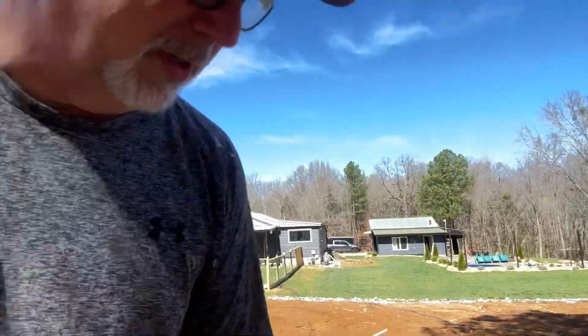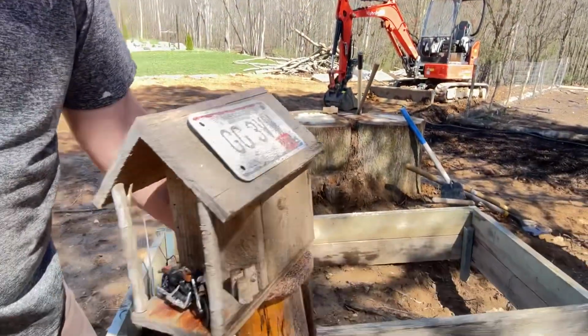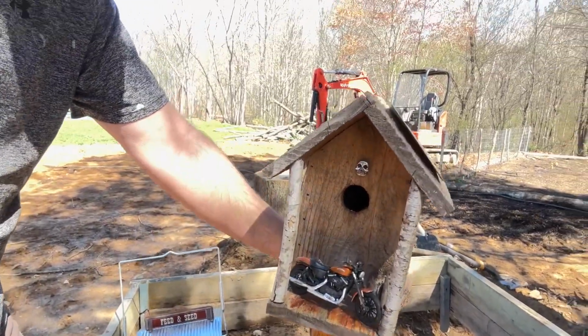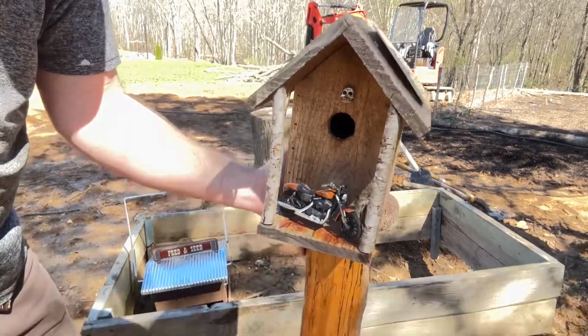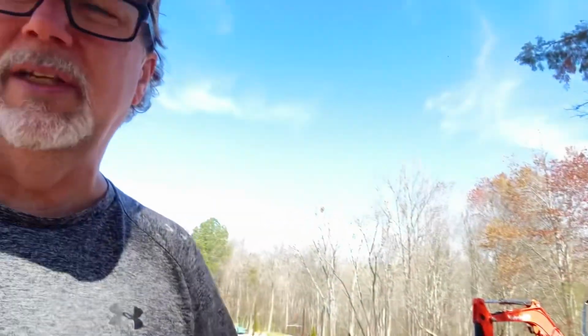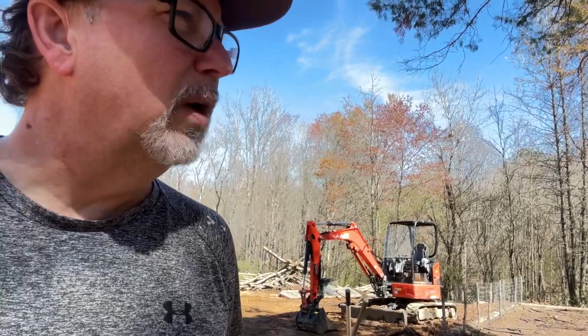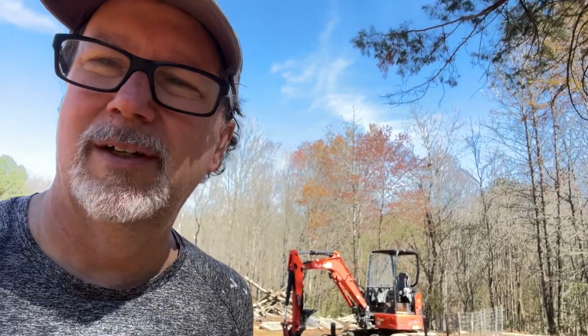So I'm going to grab this birdhouse here. I had mounted it on an old post that I was going to put on top of a tree or a post, but I don't really like the look of it. I'm just going to find another tree to put it on where it'll be more appropriate, more nature focused, I guess.